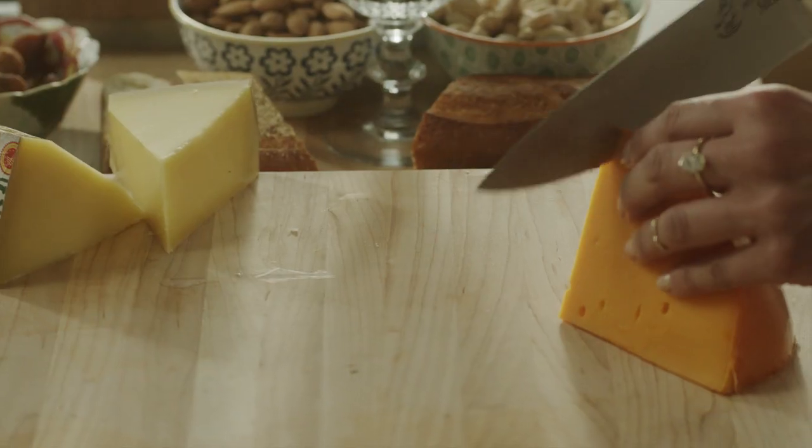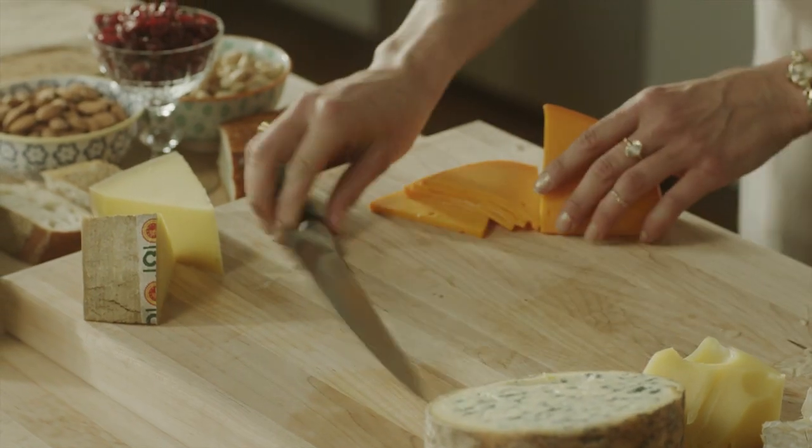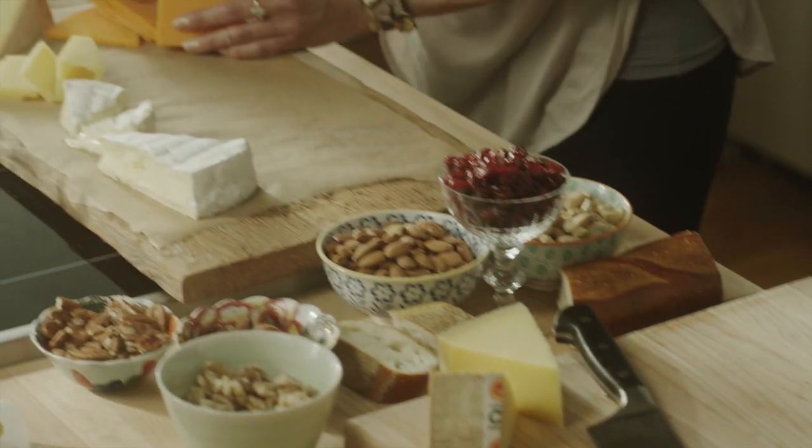Mimolette will bring brightness and color. It's a sharp cheese that I love. It's very different from the rest of the cheeses. It's got an edge to it.